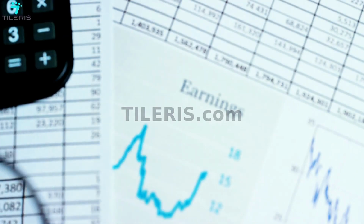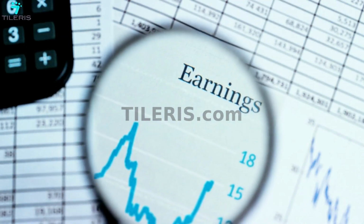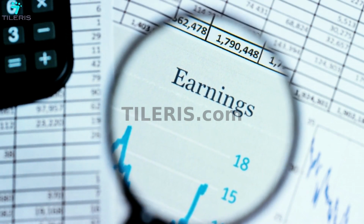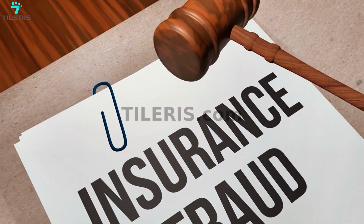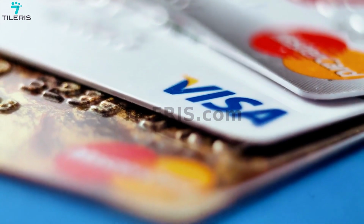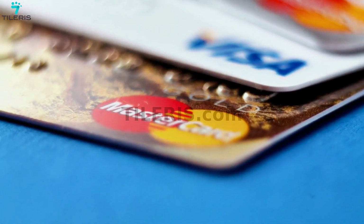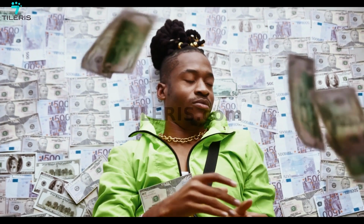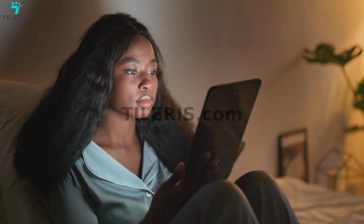Loan scams: fraudsters open new credit cards or loans in your name. You only find out when the debt collectors call, or when you're denied a mortgage. Utility fraud: gas, electricity, internet, all set up under your name, but you're stuck with the bill. The damage? Ruined credit scores, drained savings, and hours, if not months, spent repairing the mess. Financial identity theft racks up billions in global losses every year. And most victims don't even realize they've been hit until it's too late.